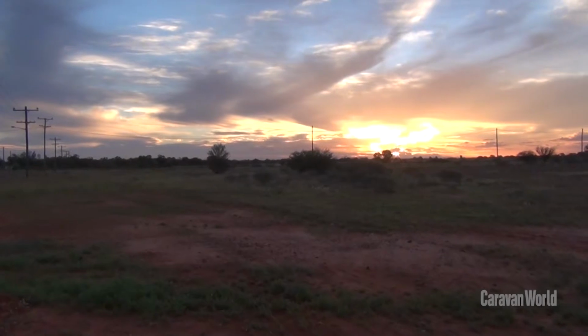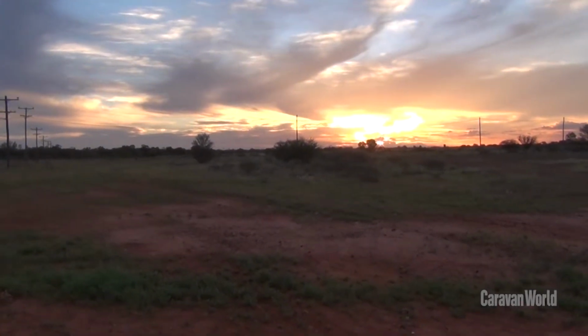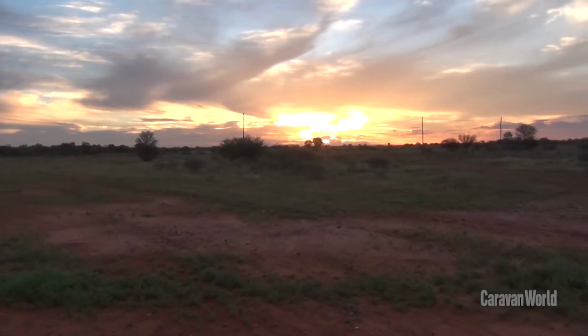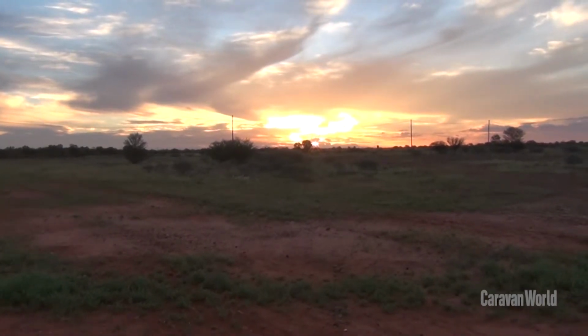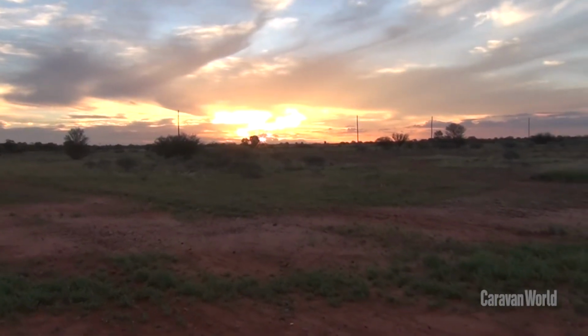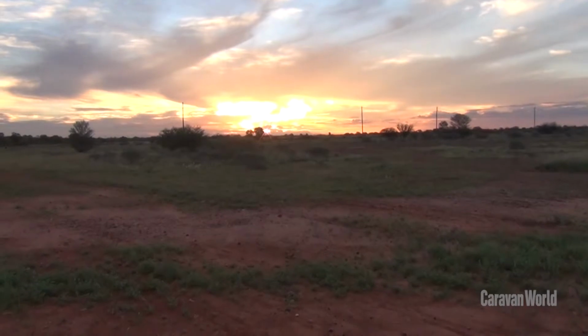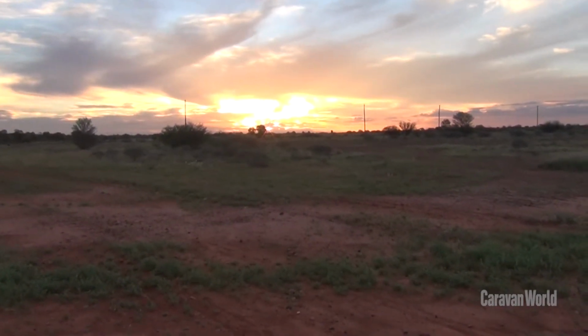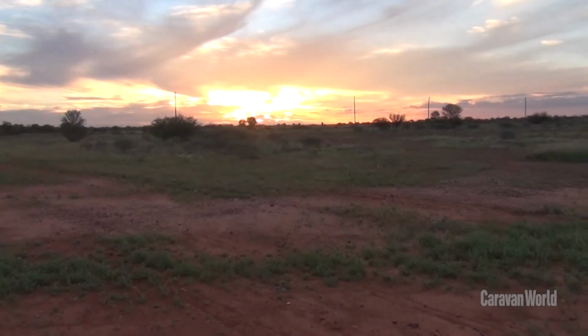We've returned back to Zargaminda from Noccundra pub, and the noise you can hear in the background is drilling for the new town artesian bore. It's sunset and we're outside the caravan park, Explorers Caravan Park, and this is the view you get at sunset.